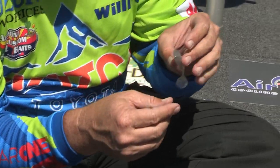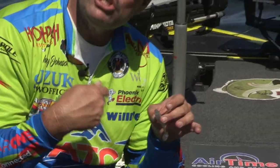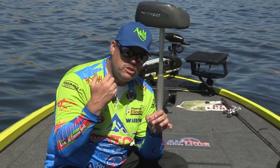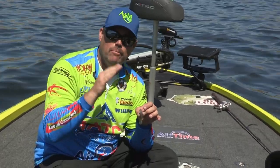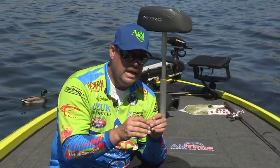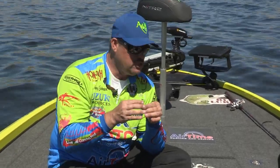Now that little weight in there will not only allow you to cast a lot farther, but if you're slow rolling, it'll allow it to go a little bit deeper. Or if you're trying to speed that thing across the water and make a real nice V, and you want it to go pretty fast and cover a lot of water, it allows the nose of the bait to stay down underneath the water, and you'll catch a lot of fish doing that.